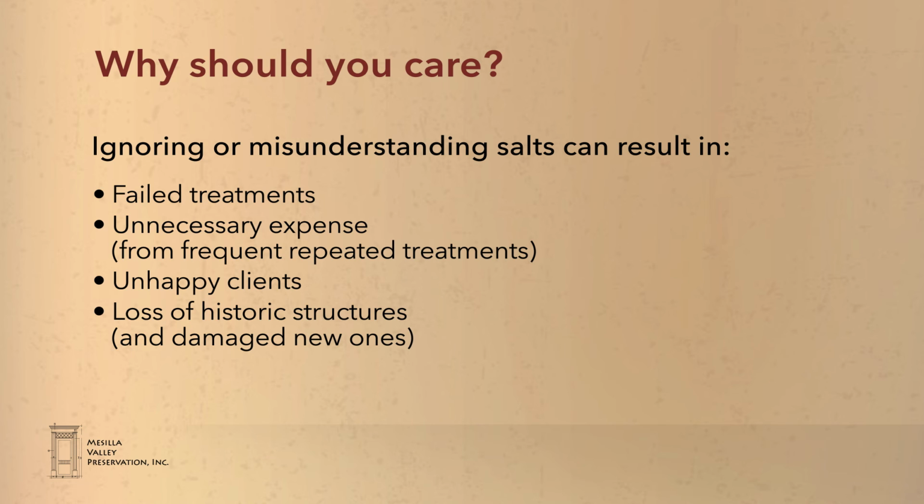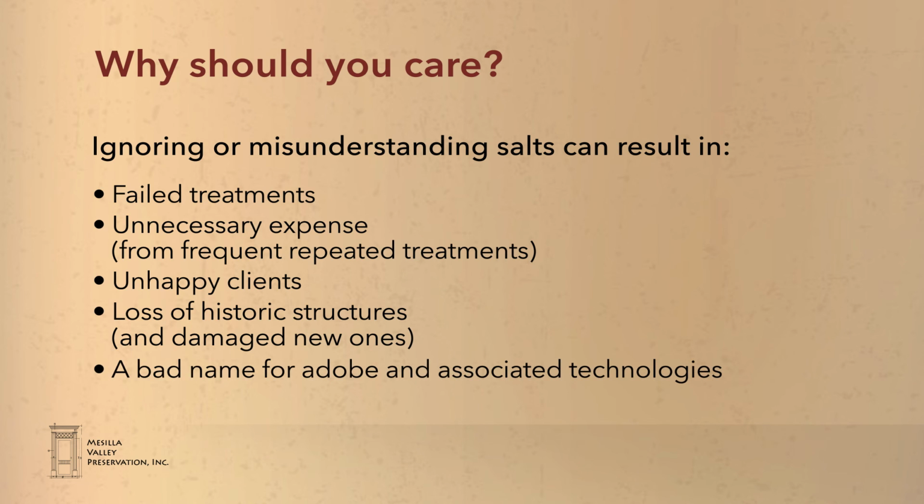Even new masonry structures are not immune. As I mentioned, salts can and do attack harder materials like stone, concrete, and brick. When the conditions are right for salt attack, even the modern built environment is at risk.